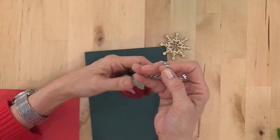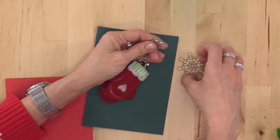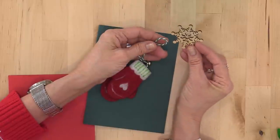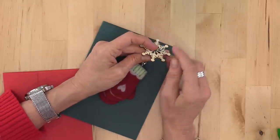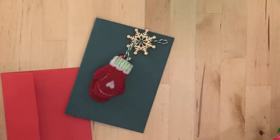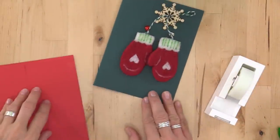And so one way you can make this into a greeting card, ornament, or gift would be to use something like this, the wooden snowflake. Our little jingle packs came with a wooden snowflake. And you can hide it right back here just by pushing it through the snowflake. And then I just taped it right onto the front of the card. Get them so they hang like you like.